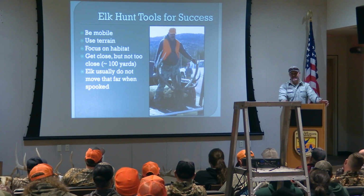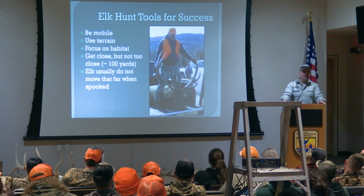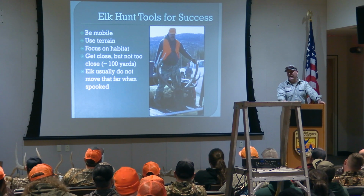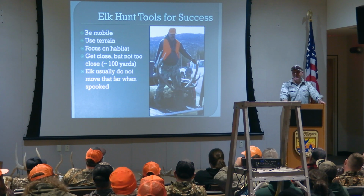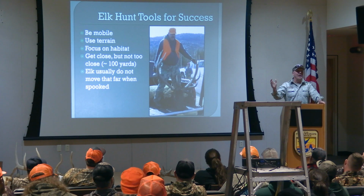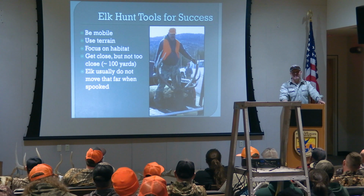But be mobile, get to some high ground, use your binoculars, sit and glass. And chances are you're going to find some elk when you start doing that. And then figure out from there how you're going to get to it. If you're sitting in a spot for more than an hour and you haven't seen anything, start moving. Find another spot to go and sit and glass. Use your binoculars more than your legs as you're out there hunting.